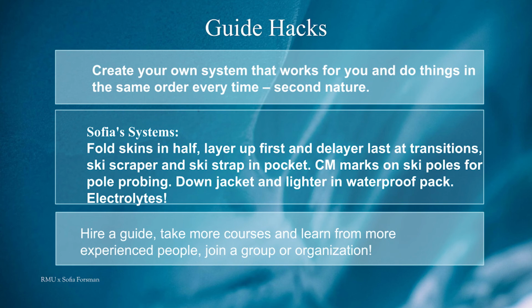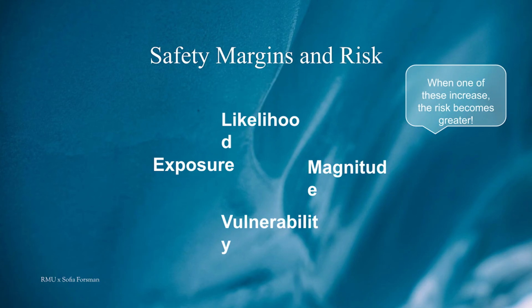Join a group or organization or anything. Like, there's so much information out there. Okay, so just think about your safety margins. When we talk about risk, there are 4 things that go into risk. We talk about the likelihood of something happening and the magnitude, like how big something would be. We talk about exposure to something, and then we talk about vulnerability. And all of those things create risks. Just think about your safety margins when you're out there and when you're packing.